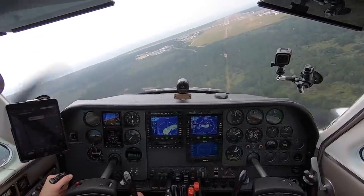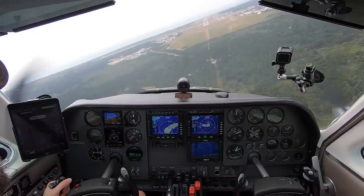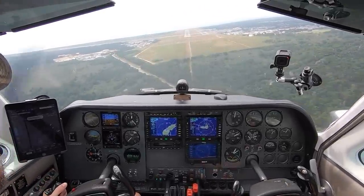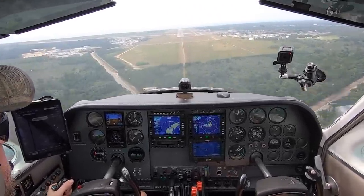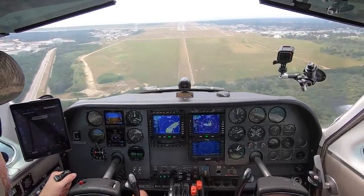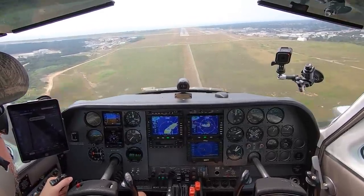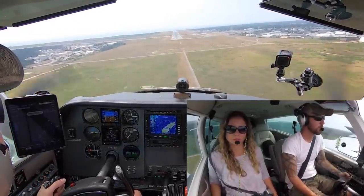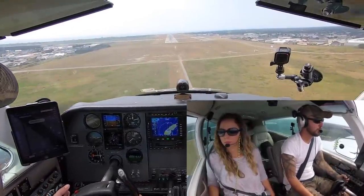Flaps are down. Hi, Nantucket, Cessna 1 Bravo Charlie, ready for departure, short of 24 Echo. Care 319, Nantucket Tower, hold short, landing traffic. Hold short, landing traffic, Care 319, Nantucket. A little bit of crab going on here.